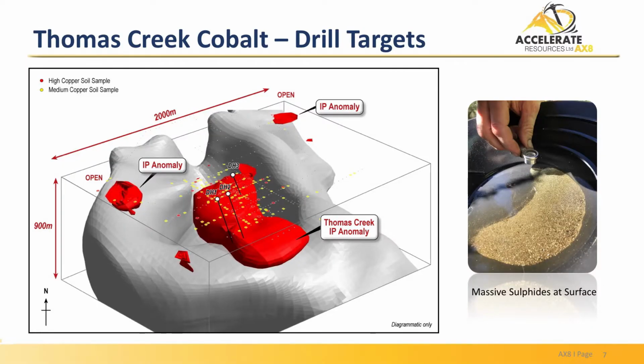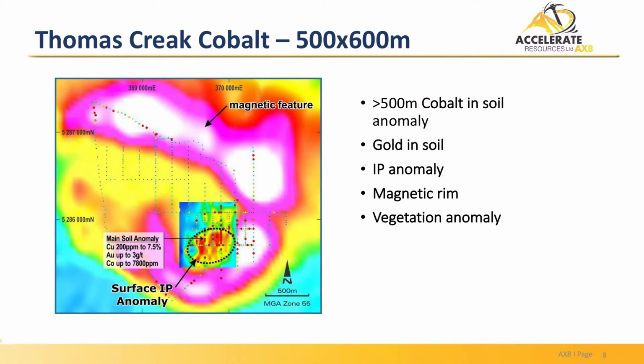The photo on the right-hand side is a pan concentrate of sulphides, which we literally dug out of the mud with a shovel in October last year, and one of those little red spots on that red blob. So there's certainly the potential to host a Mount Lyell type ore body there, or something else that's even more interesting perhaps.